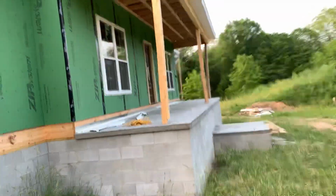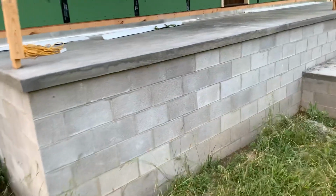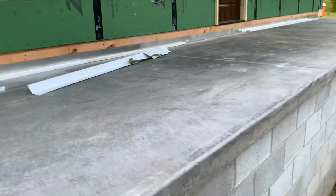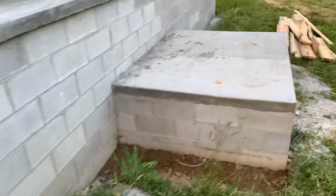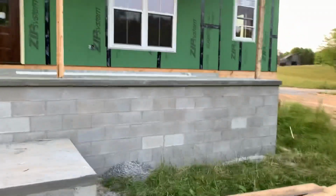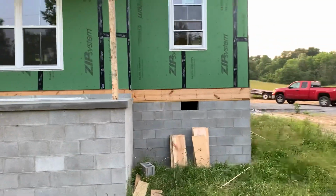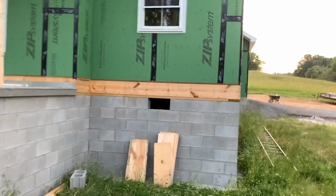We also have our porches poured. So that looks nice. Our steps will go on top of this pad here. Go on around. Show what else we got going on.